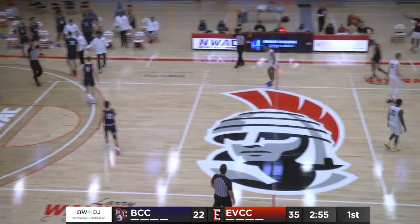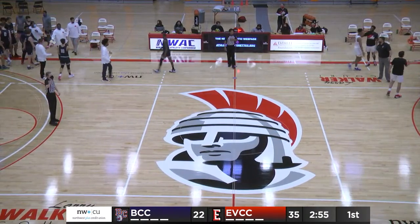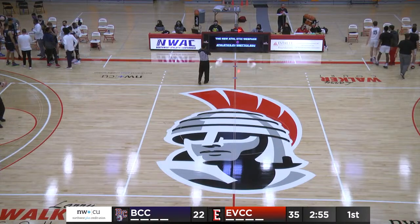Inside 3 minutes to go. We're going to get another timeout on the court. Bellevue wants to regroup. 35-22. Everett leads. 2:56 to go. We'll be back.